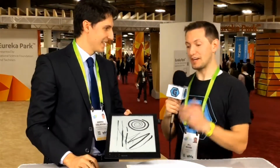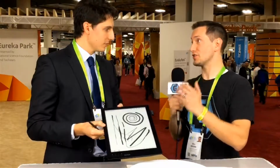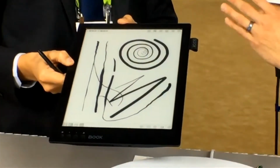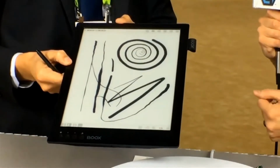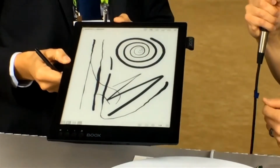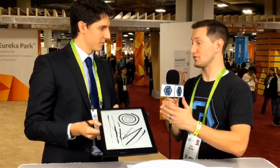Oh wow, that is mind-blowing. Boy, this is going to be great for the musician, for the teacher, for anybody who's an artist. I imagine it covers a wide range of people. An artist draws a sketch of wherever they are, they can save it, and then they can go edit it later. You guys have such a great technology that's really good for anybody.